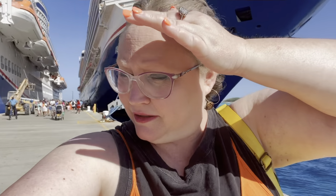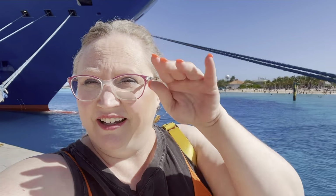We've just exited the ship for our third and final port day. We are here in Grand Turk. Here it is behind us. It's beautiful. There's the ship.